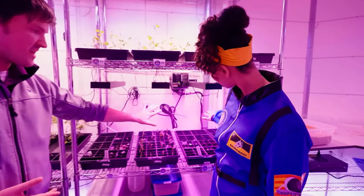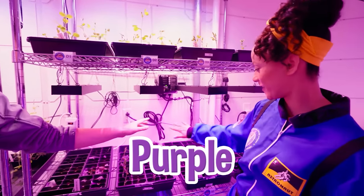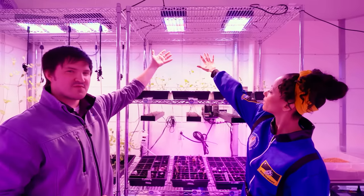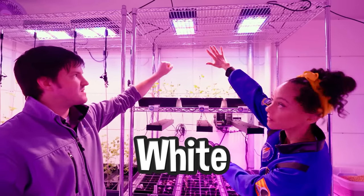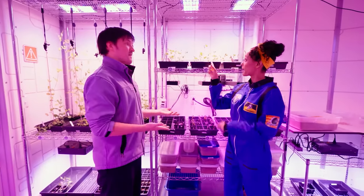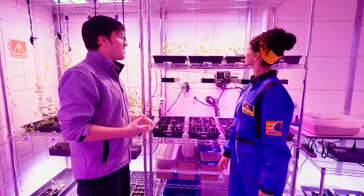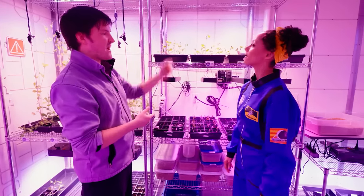So down here we have like this weird purple, magenta. Ooh, I love purple. It's got red and blue little lights. And then up here on top, we have some white light with it. It's a little bit different. Yeah, it looks very different. So we want to test how the plants grow in different light conditions. Oh, like these plants up top are growing a lot higher than these plants here on the bottom. Yes. So now we know for the peas to use more of these lights rather than these ones.